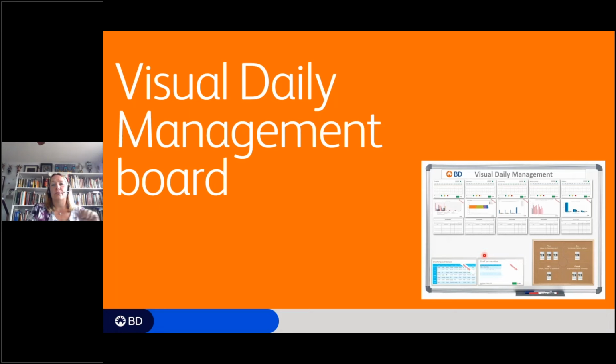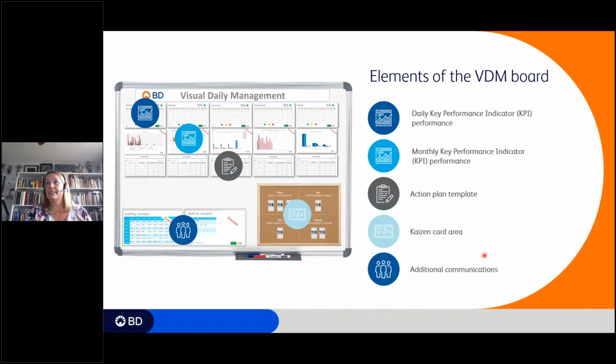So let's start with the board. This is an example of a physical board. As I said, you can create templates and put this virtually onto a screen to get it out of the way, as long as it's displayed really prominently in your location, not hidden somewhere in a conference room. The visual daily management board has a couple of really important elements. The first one is that we want to identify 3 to 5, not more, key performance indicators to display on a daily basis. First, you're going to brainstorm with your team 3 to 5 performance indicators. And then they will be displayed, and I'm going to show you this in more detail on the next slide, in the first horizontal row of this board.